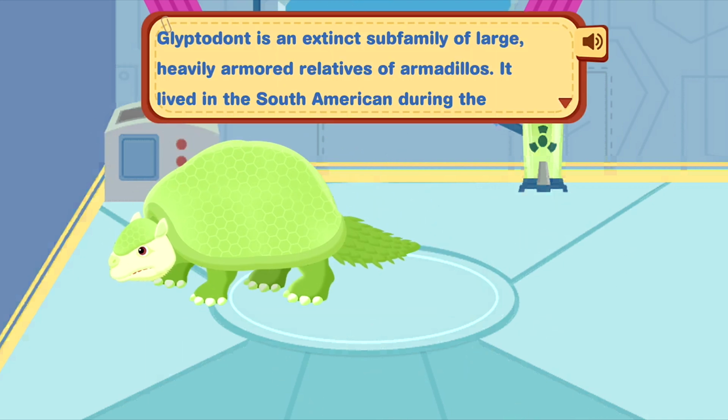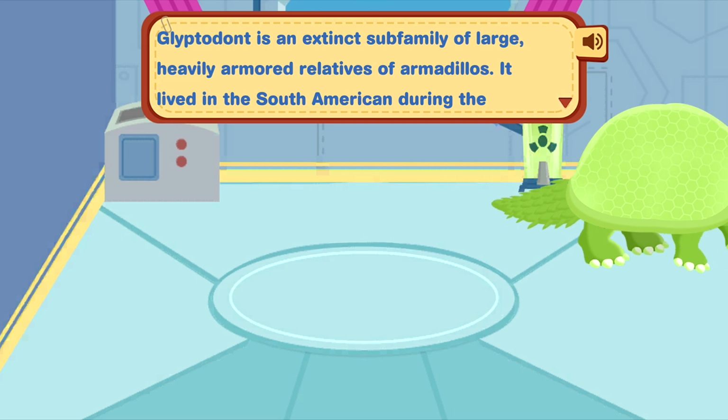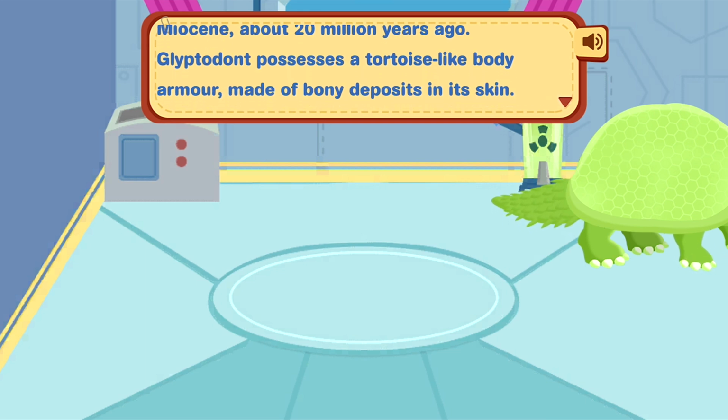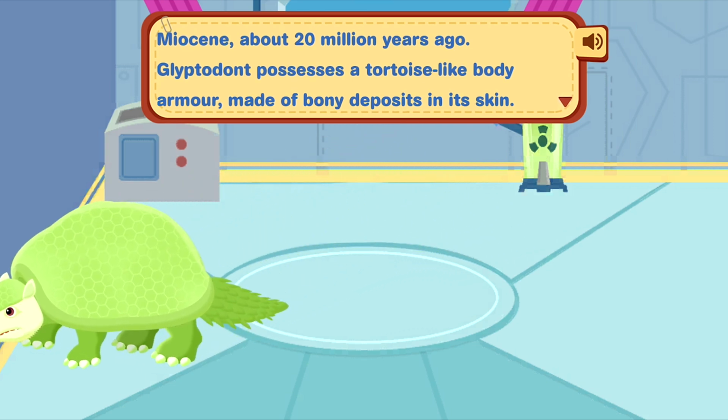Glyptodon is an extinct subfamily of large, heavily armed relatives of armadillos. It lived in South America during the Miocene, about 20 million years ago. Glyptodon possesses a tortoise-like body armor made of bony deposits in its skin.